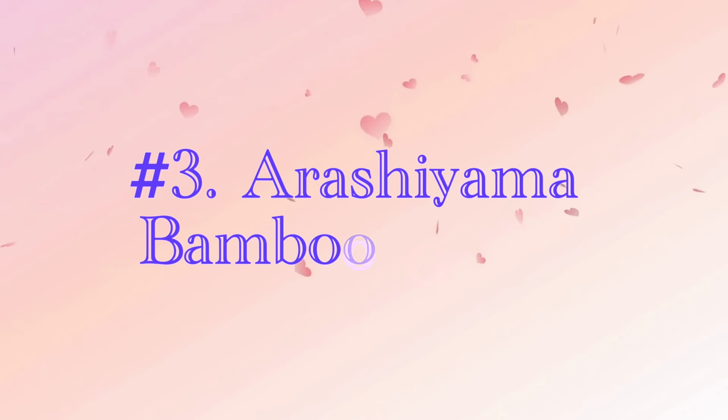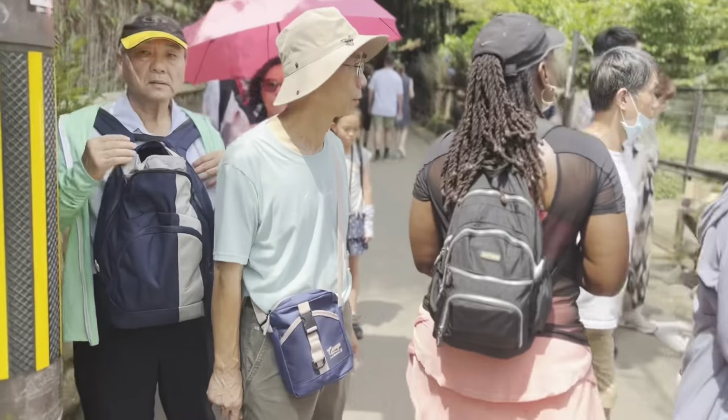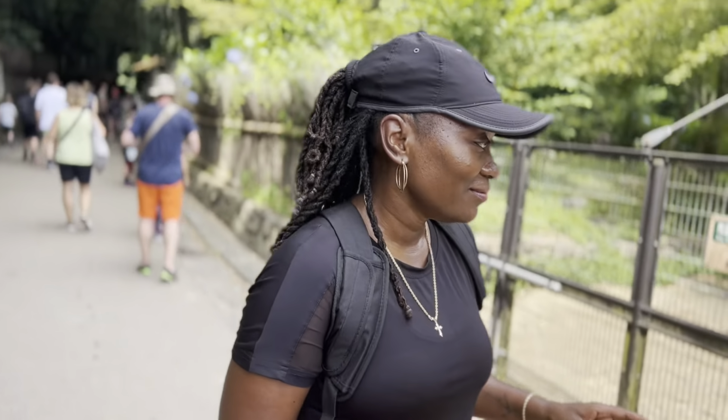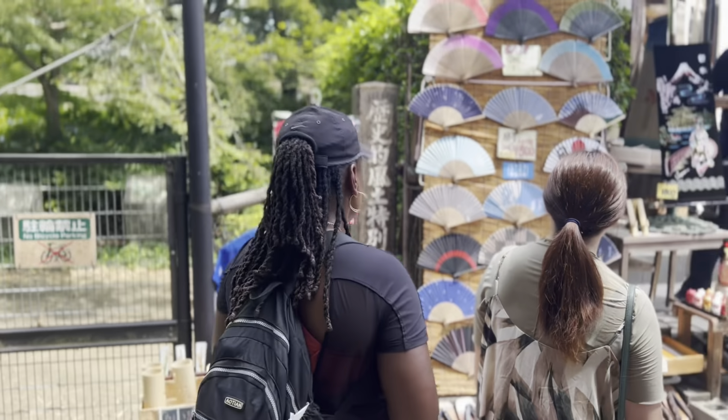Tip number 3, you gotta visit the bamboo grove. So we have finally made it to the bamboo forest. This is another bucket list item. Check. I love bamboo. The Arashiyama Bamboo Grove is one of Kyoto's top sites, and for good reason. Once we got some fans to battle the scorching humidity, we were transported to another world.